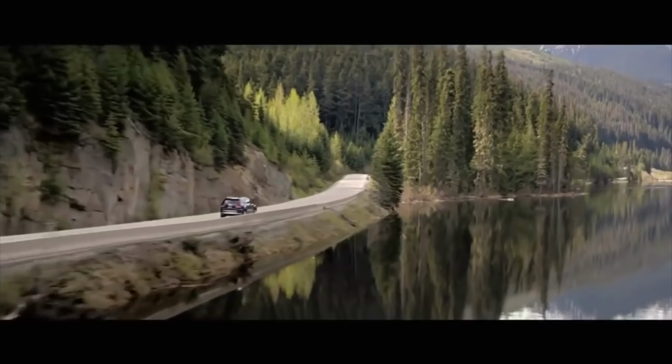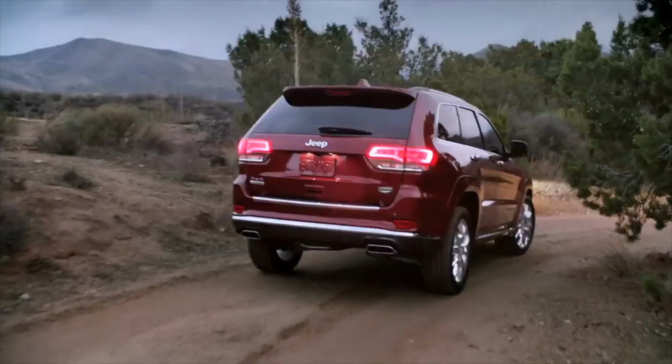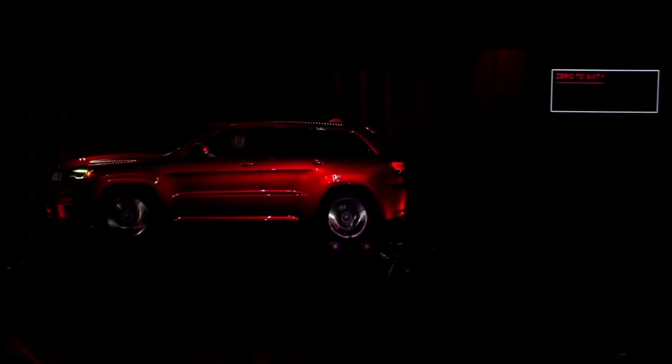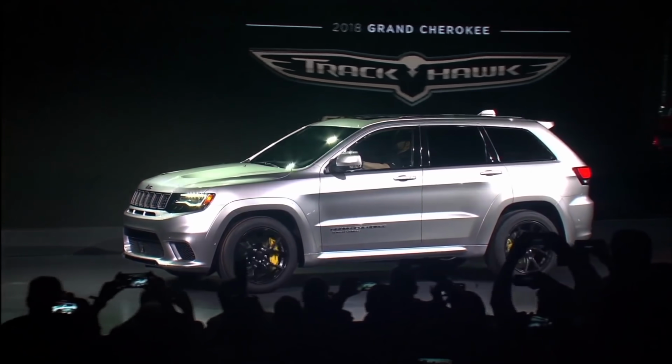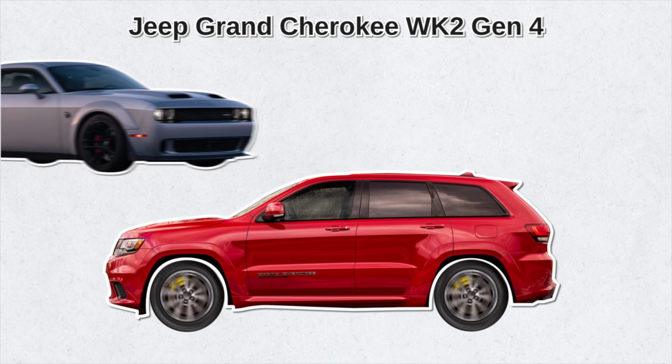Jeep then introduced the new Trailhawk trim. It was a purely off-road version with increased durability, 10-inch ground clearance, and large 18-inch wheels. 2018 saw the Grand Cherokee Trackhawk make a grand entrance. It was powered by the same supercharged 6.2-liter V8 from Dodge Challenger SRT Hellcat.